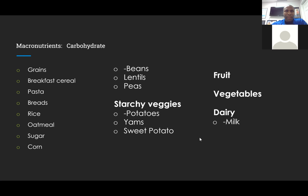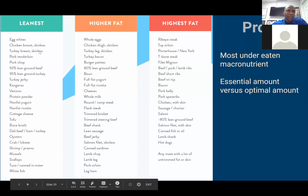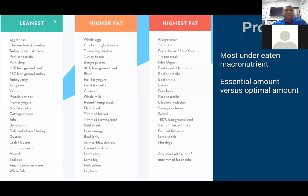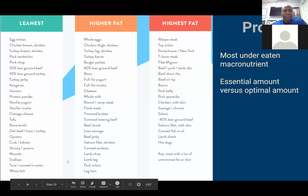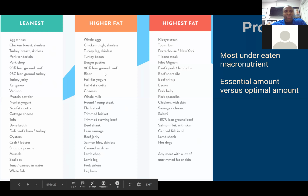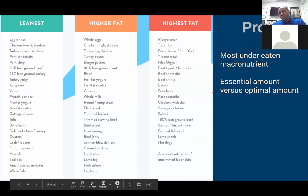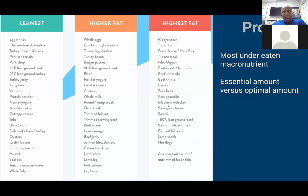So that's your carbohydrates. When we look at our proteins, we have anywhere from egg whites and pork chops and tenderloin and venison, protein shakes, all on the leaner side. So if we're trying to control our fat intake, or we need to get protein in without getting a ton of fat in, that's where we go. And then if we have a little bit more fat, we can go for beef jerky and turkey bacon and burger patties and bison. And then if we're going to go for a fattier source, or the highest in fat, then we may go after ribeye, top sirloin, pork belly, bacon, all those kind of things.